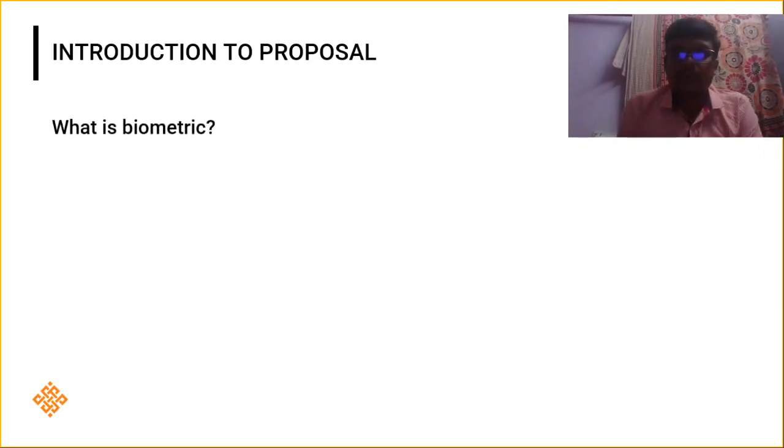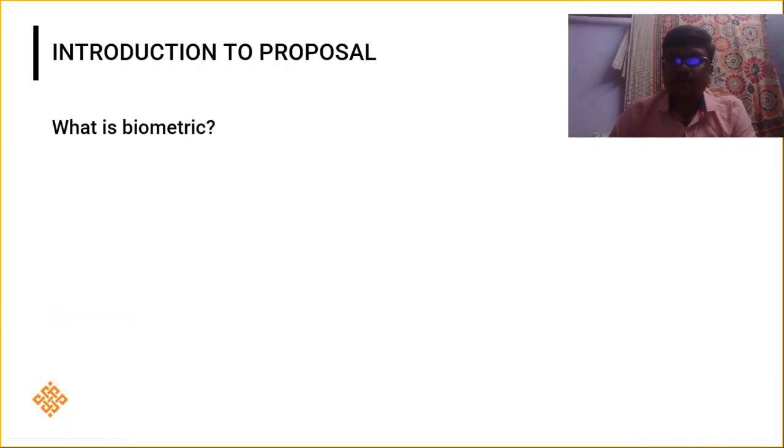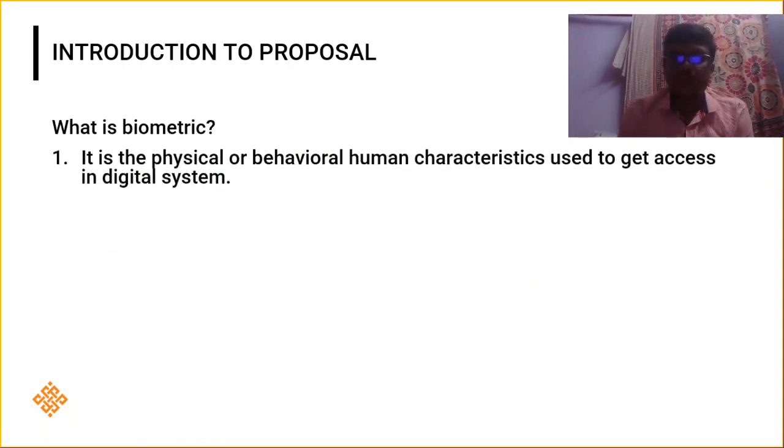So, introduction. This image shows that based on the iris or the thumb, the authentication happens. We know that biometrics are physical or behavioral human characteristics used to get access to digital systems. Physical is a category where the iris or thumb is used. Behavioral means signature, voice, or walking style. Based on this, access is provided for digital systems.